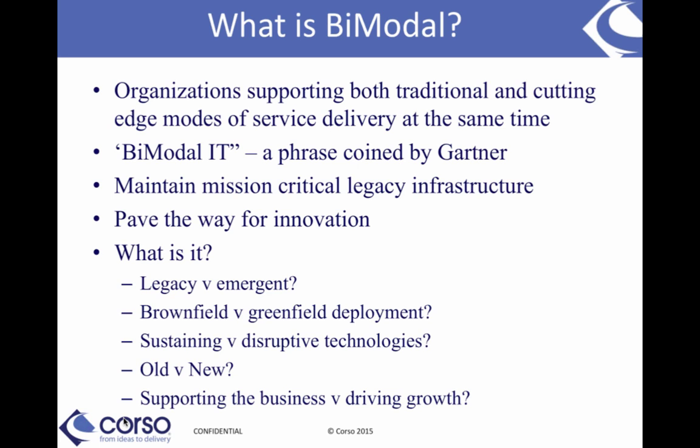And that requires different skills. It requires different ways of thinking. They're not necessarily exclusive to each other. So some of the techniques we're going to look at in this presentation, when we talk about Bimodal, and we talk about splitting different techniques and different ways of looking at things across traditional and innovation, you can apply some of those techniques to both traditional and innovation. Okay, so I'll try and point that out as we go through.